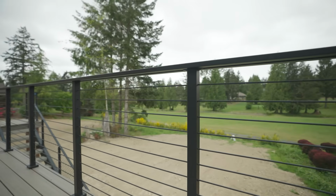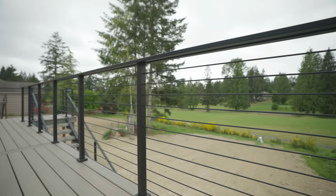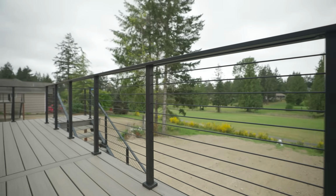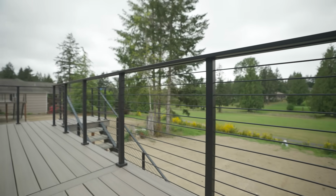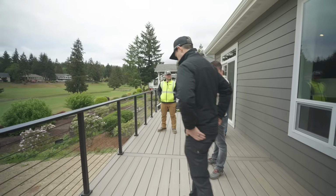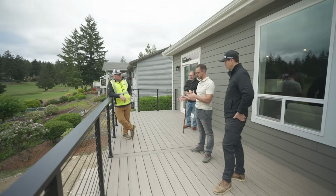I like the cable rail you got going on here. So that's not even cable, that's rod. That's rod, really? Oh, I like it. Who makes this? That is ViewRail. And we went through the engineering process, which was pretty darn painless. Really? It was really easy. He was real happy with how much it matched what the drawings were.